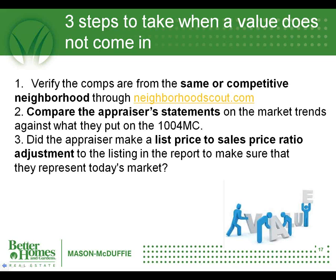So making sure those are there, because again, they're going to say, well, I don't care what the sold did, because look at the listings. The listings are lower than your purchase price. Well, okay, guess what? Did you know that there's a 7% list price to sales price ratio adjustment in this neighborhood? That's our gap. All right. So there are 3 simple steps you can take when a value doesn't come in to rebut, or begin the rebuttal process, to help your properties come in at value.